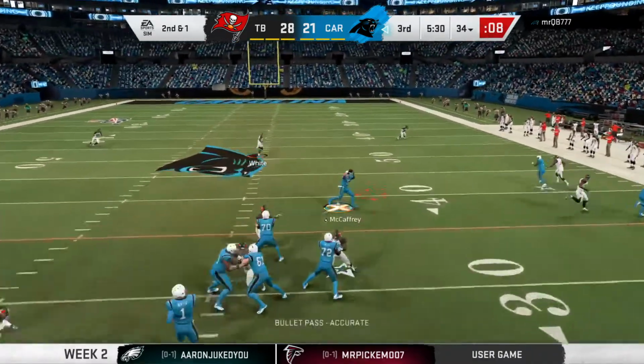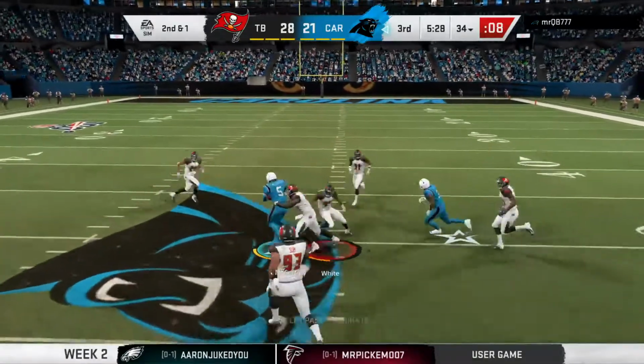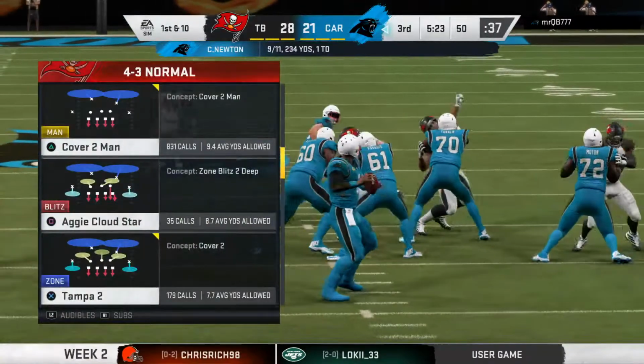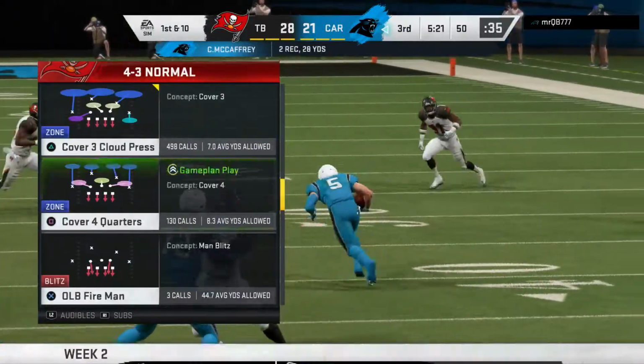Now Newton. That's to McCaffrey, complete. And he'll be stopped right at midfield. It's a Carolina first down on a gain of 16.